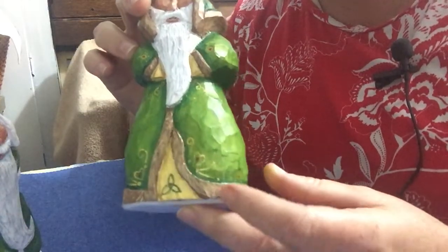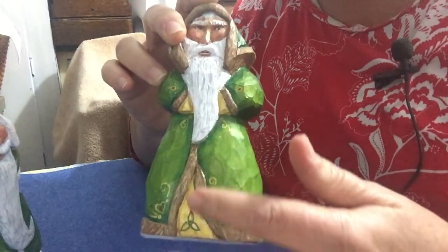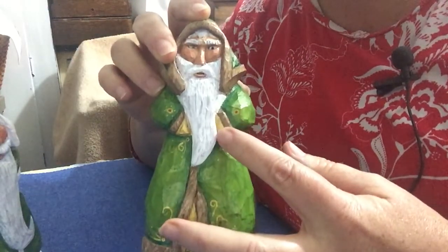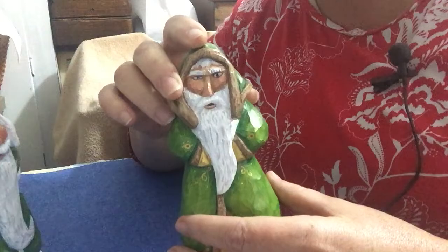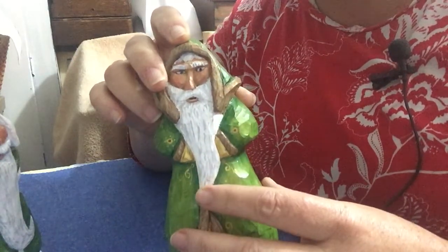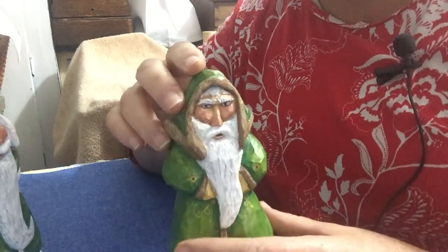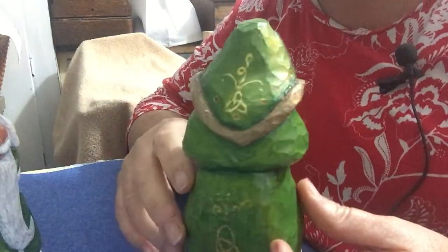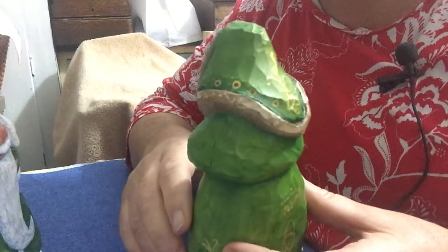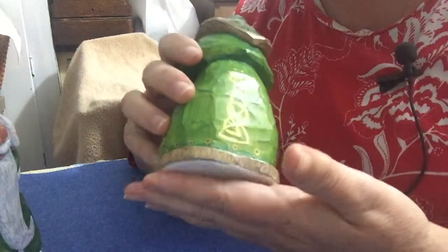So his trim is of the browns with some highlights in, and he has a gold cloak underneath his coat and gold gloves with some gold detailing on the sleeves. His beard all shaded in to give it a bit more dimension, and his face looking quite stern with a rather interesting hood on his cloak. I've put felt on the bottom, so whichever surface he sits on now, it's going to be soft and not so damaging.